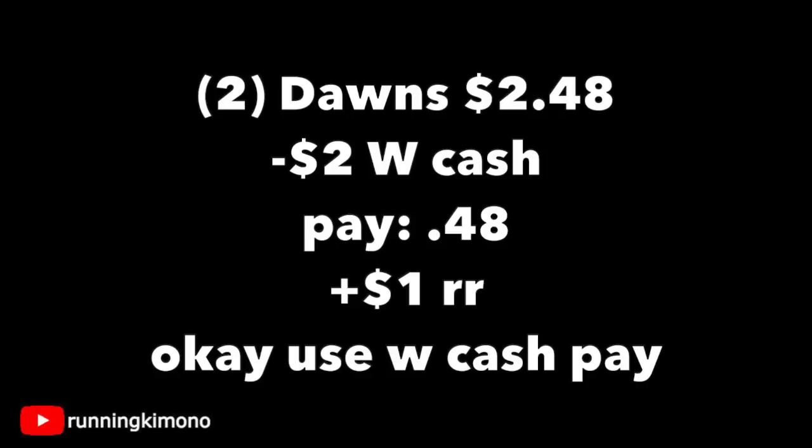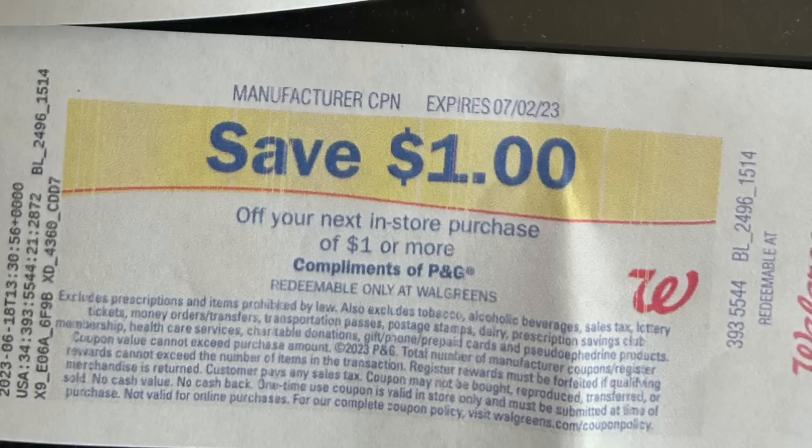Again, you're doing this without a booster. Yes, you can roll that Walgreens cash to earn your register reward. And just to show you the little cutie, here it is. And if you wanted to do this deal, say, twice, you'd have to do it in 2 separate transactions because the register reward will print once per transaction.